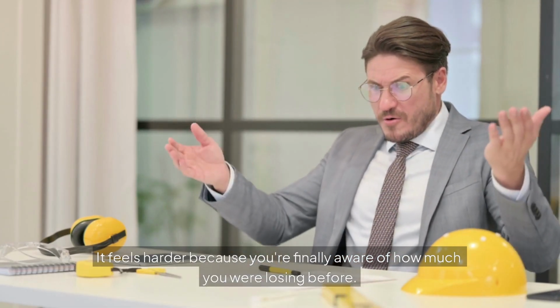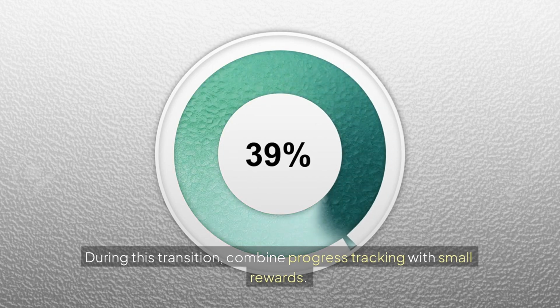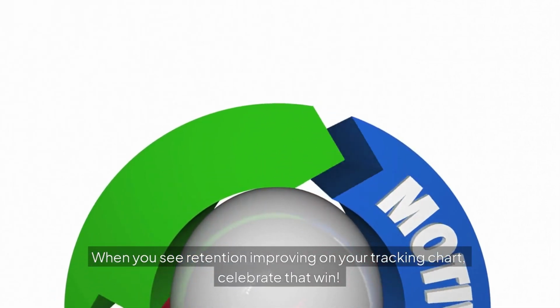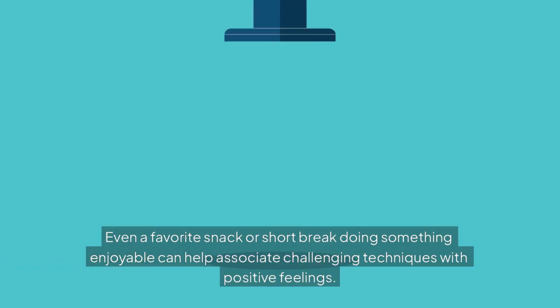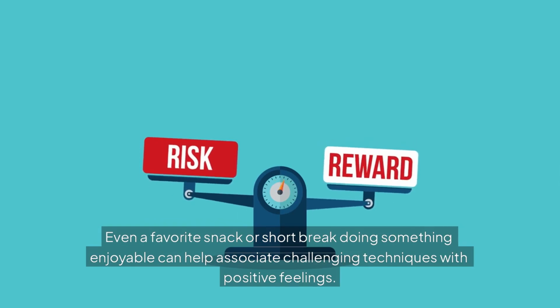During this transition, combine progress tracking with small rewards. When you see retention improving on your tracking chart, celebrate that win. Even a favorite snack or short break doing something enjoyable can help associate challenging techniques with positive feelings.